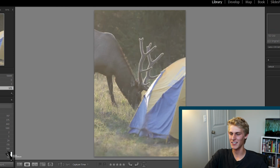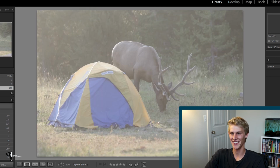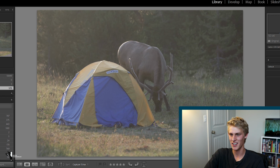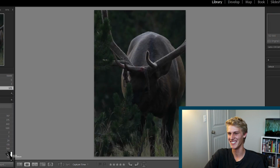Here's that tent. Imagine being in that tent and you just open it and there's this giant elk hanging out right outside. That'd be sick, especially because they're so tamed. There's so many people around, as you could imagine, so they're just gentle. Obviously, they will still murder you if you try to touch them.